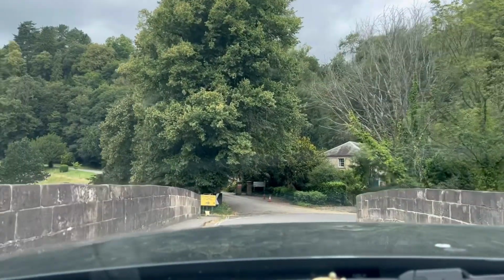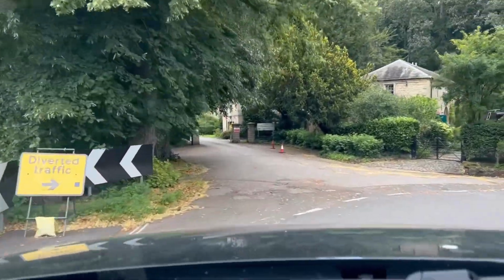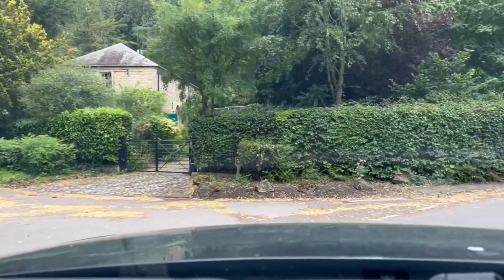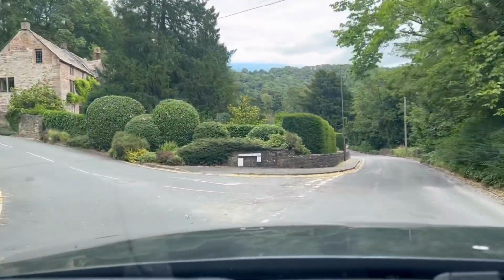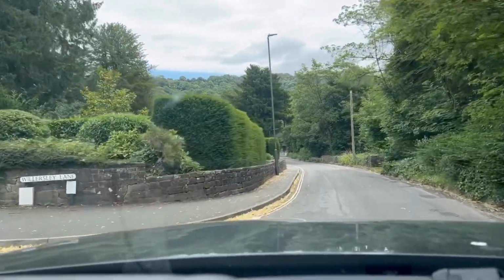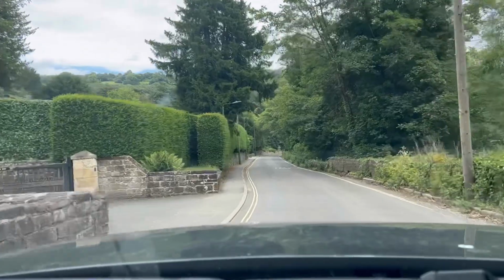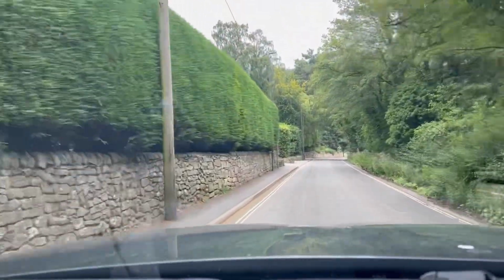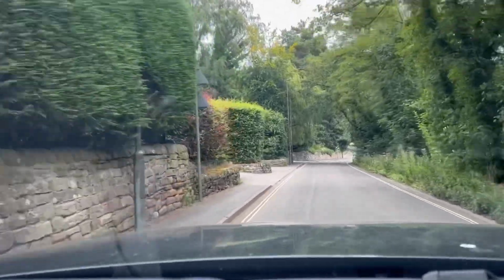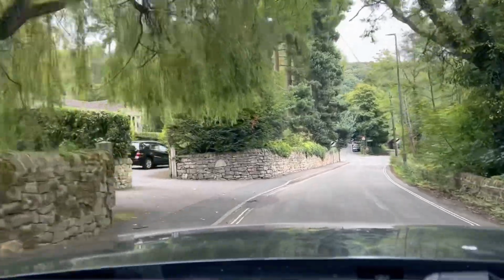Just going over the river now. The river what? The river that runs that way. I'm going to see if I can find out on the sat nav what it is. It's not telling me. No. The river with no name. It's the Derwent. Ah, of course it is, yes.